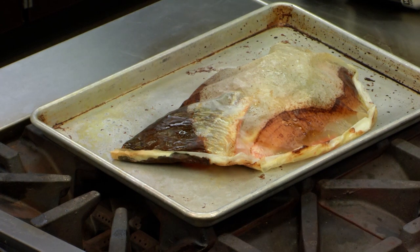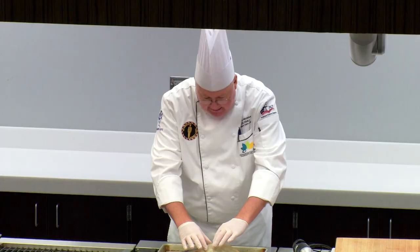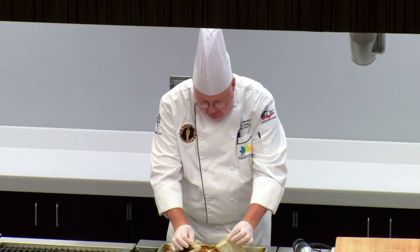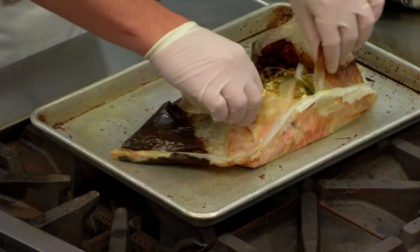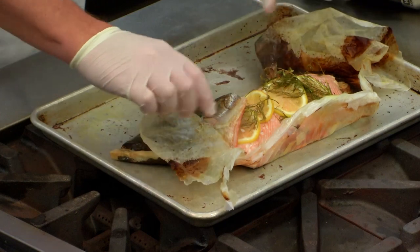And the server opens the packet at the guest table. So we're going to open it up. And when the server opens the packet, you should get a big rush of steam out of the packet, and you should get all the aromas of the fish. So we tear it open, and you get all these beautiful aromas of the fish.